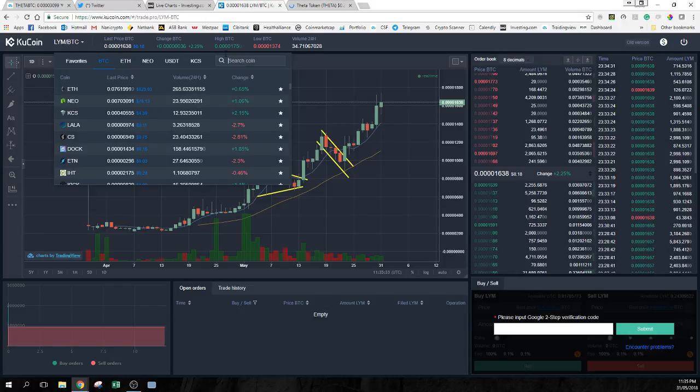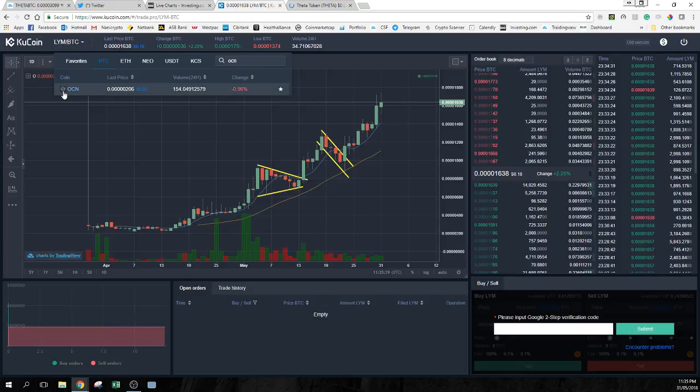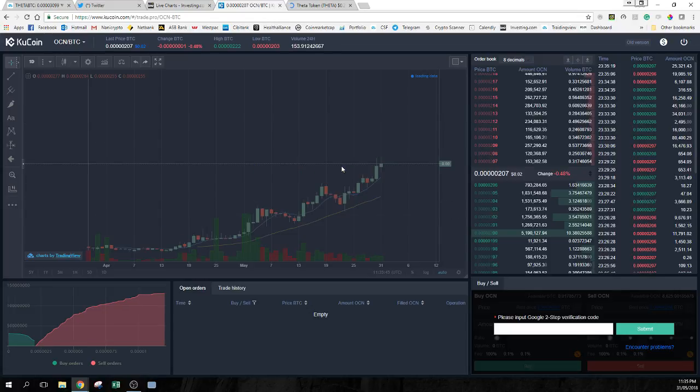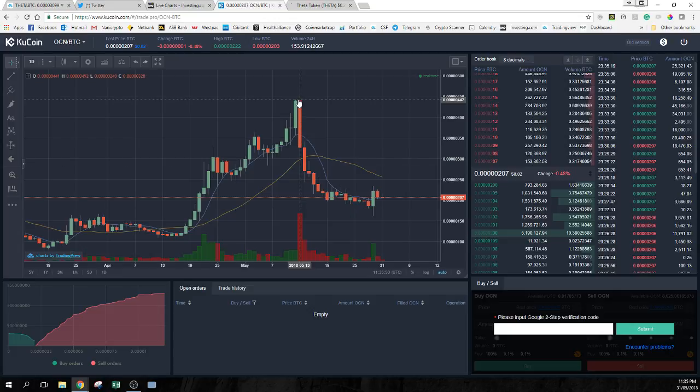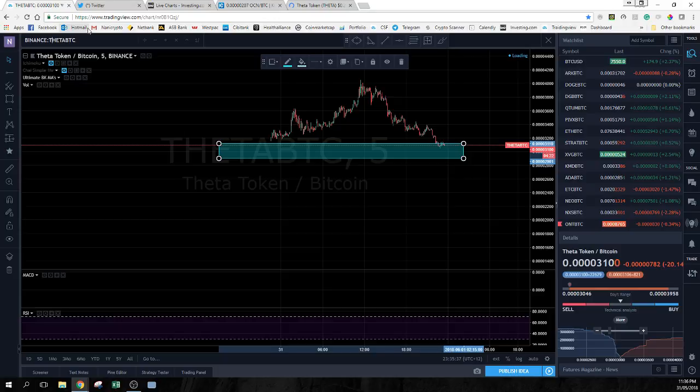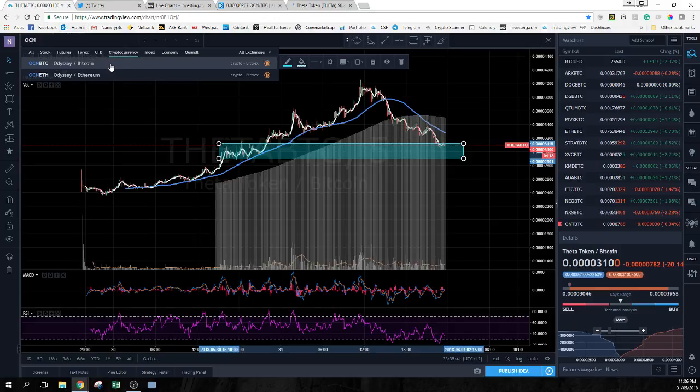So we've got OCN. OCN was a coin which I could look at in TradingView. It was doing really well, and then I think here was when it came out on Binance. No, I'm lying. I know it's come out on Bittrex. Yes, it is Bittrex. So it came out on Bittrex.